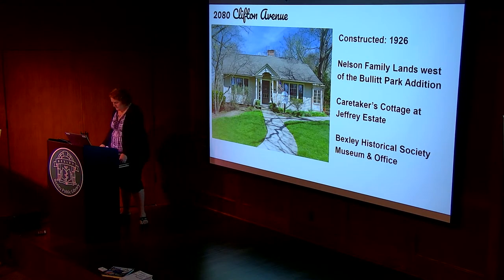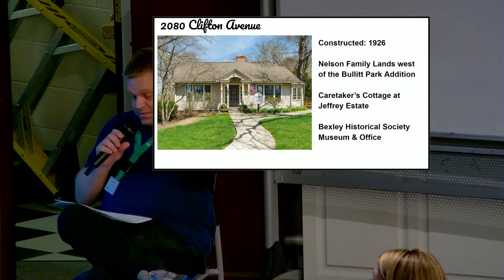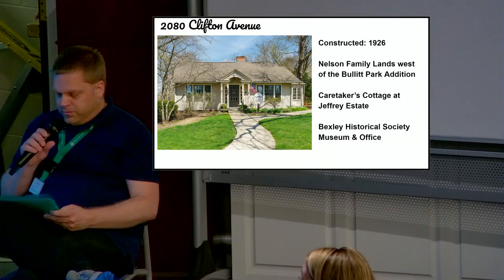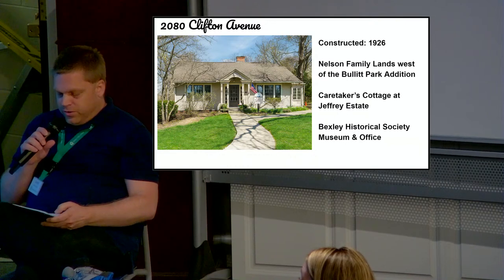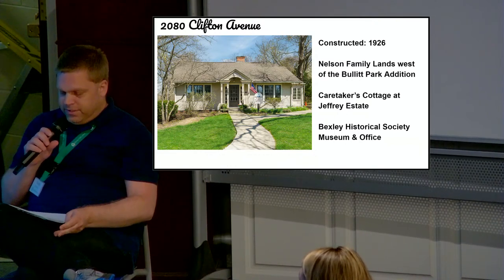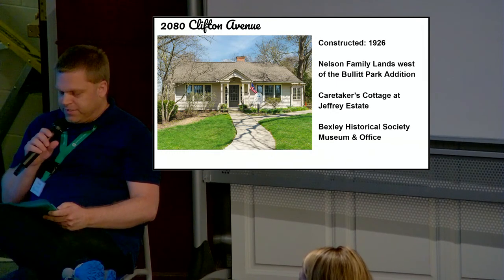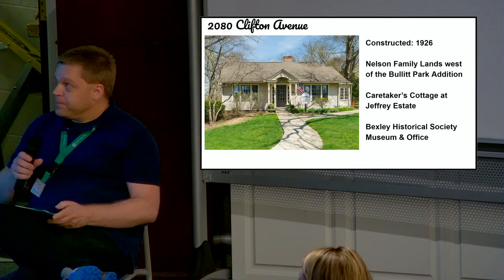2080 Clifton Avenue is the former caretaker's cottage on the Jeffrey Estate. It was constructed circa 1926 on land formerly owned by the Nelson family, who had their home on the west side of Alum Creek on Nelson Road. It is currently the home of the Bexley Historical Society Museum.